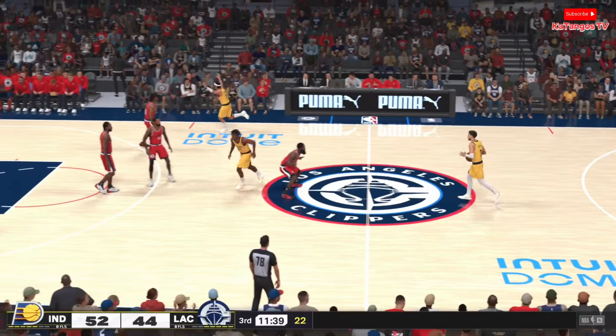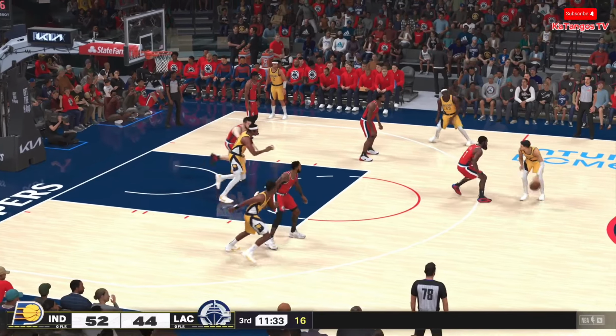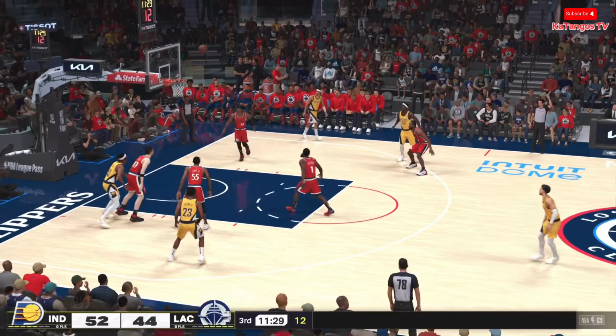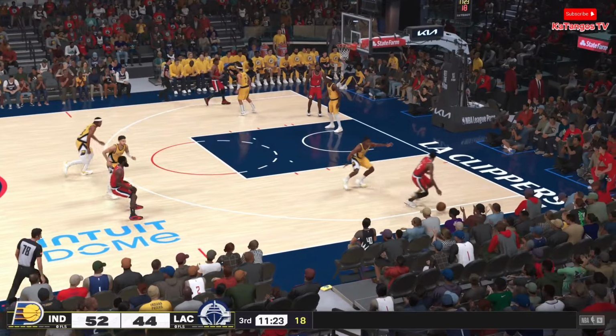Indiana leading by 8. Obviously, everyone knows about the defense of Kawhi Leonard. But, Grant, his shooting is overlooked. Yeah, he's at about 40% from 3 for his career. You combine that with his wing defense, you get a one-of-one player capable of carrying the team.